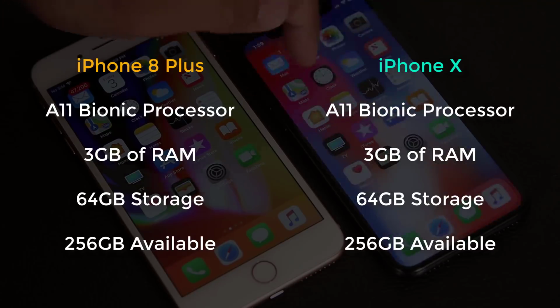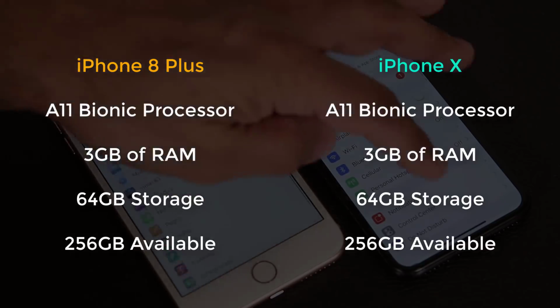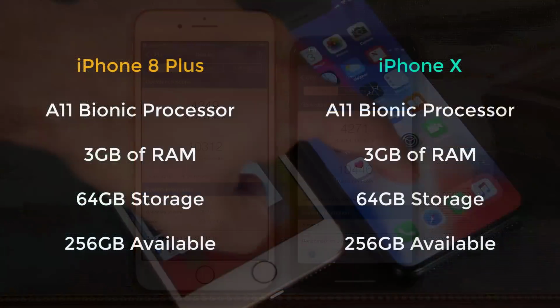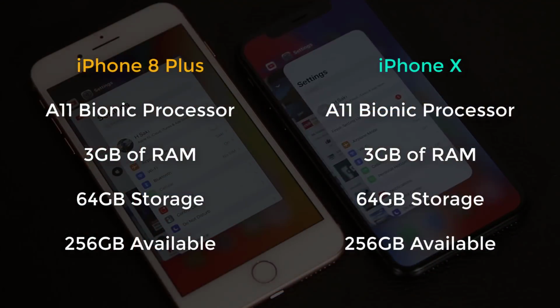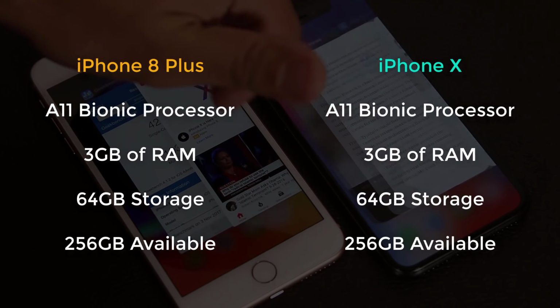Both of these iPhones produce the same amount of processing power thanks to that A11 Bionic chip. Take a look at those Geekbench numbers. They're astonishing, faster than most laptops. So basically anything the iPhone 10 can do, the iPhone 8 Plus can do as well. Meaning games will play just as smoothly, and of course any heavy duty task or app will run just as easily. This category is a total draw.